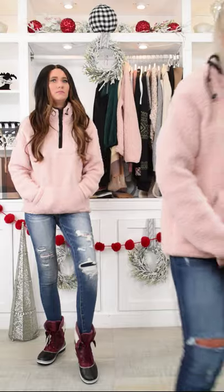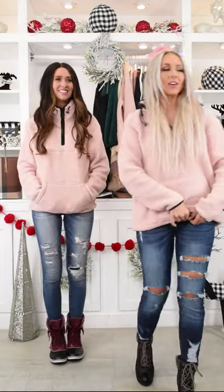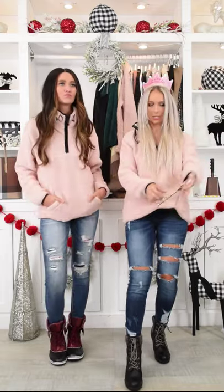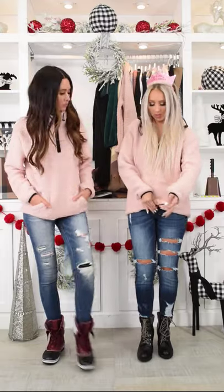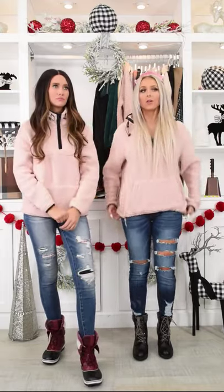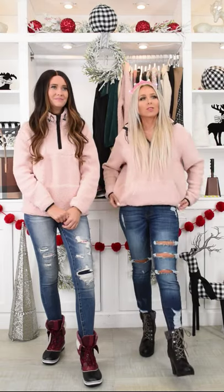Hang on. This is the Cozy Winter Night Sherpa Pullover in Pink for $36. This has a really handy dandy little cinchy mabob, so you can cinch it wherever you want. You can cinch it down lower or cinch it up higher, make it a little bit more cropped. Do whatever you want.